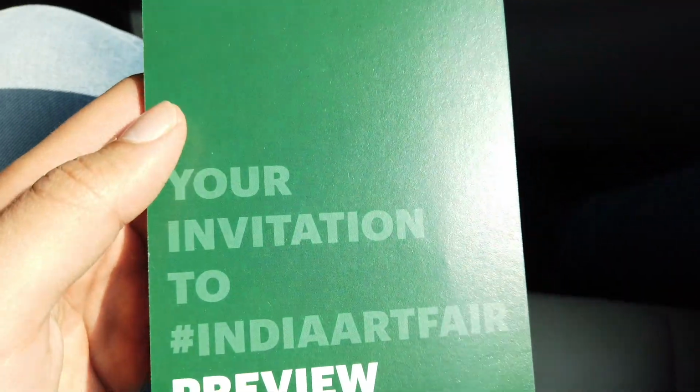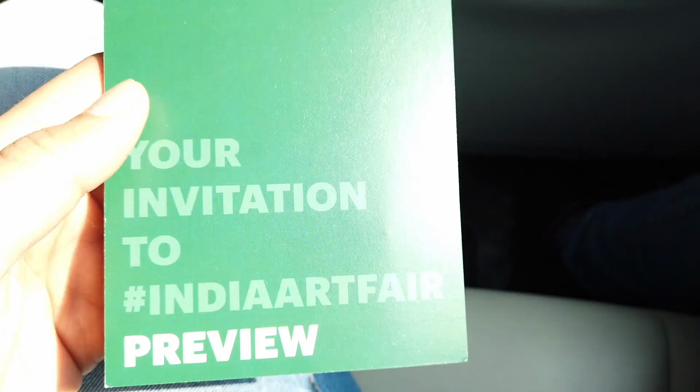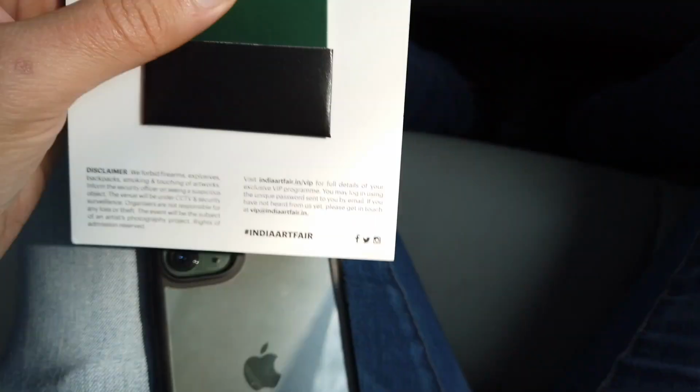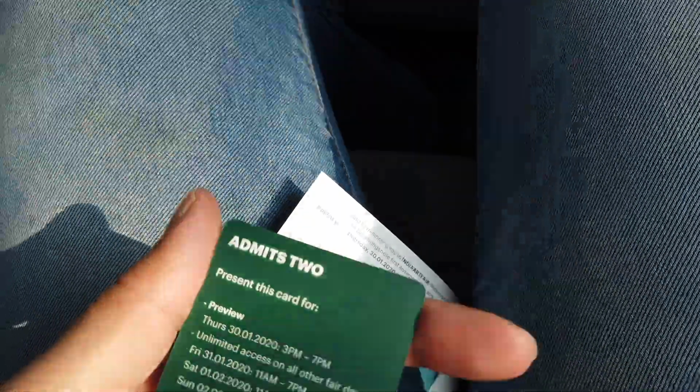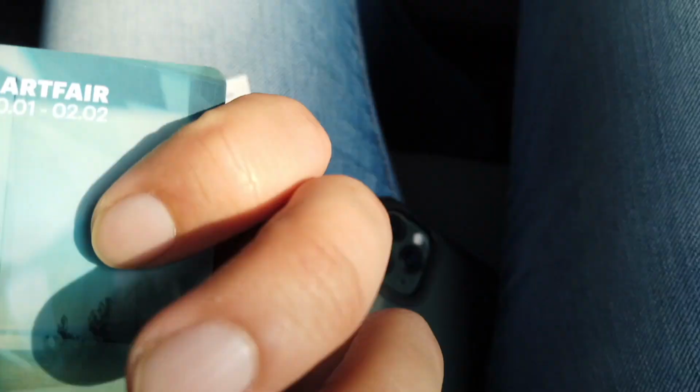So this is the invitation to the exhibition for BMW. This is a kind of a pass, and it also has this collector's lounge pass, Indian art fair, and I even got a mail.